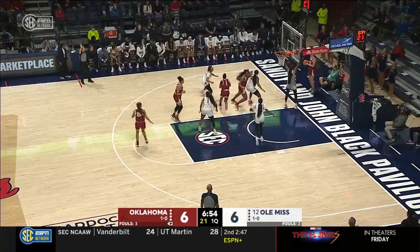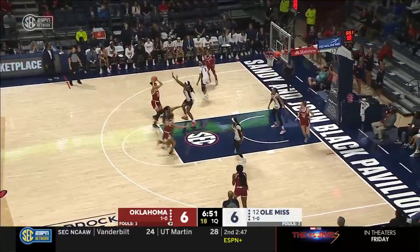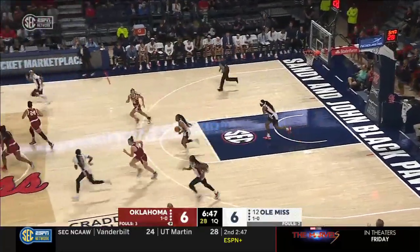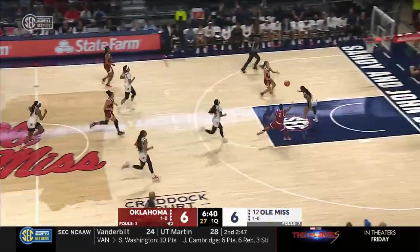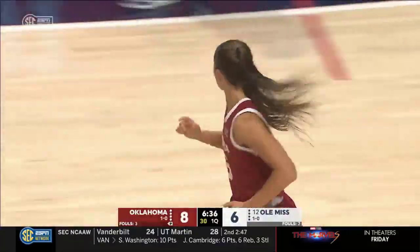Well, you're going to see a nice little rotation from the Ole Miss side, but you got to give credit to Van taking the ball to the basket, trying to get players in foul trouble. And I mean, the last 3 possessions, she's been the one shooting, so you could tell Oklahoma they want the ball in her hands. Steal by Oklahoma. Nevaeh Todd has a 2-on-1. Lexi Keys scores in transition.